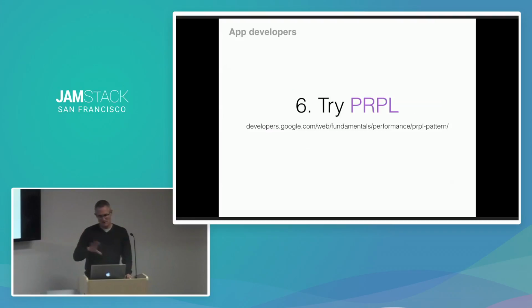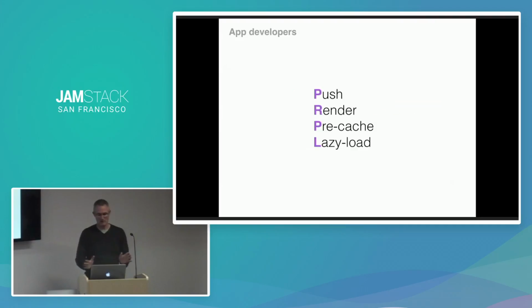I won't go into this in a lot of detail right now. I will, again, share a link to some resources about this. But PRPL is the name of a pattern that we came up with on the Polymer team. It's not specific to Polymer at all. That's obviously where we started it. But it is basically a way of structuring and serving apps that adheres to a certain pattern. The letters stand for push, render, pre-cache, and lazy load. And so I'll very briefly explain what that means.